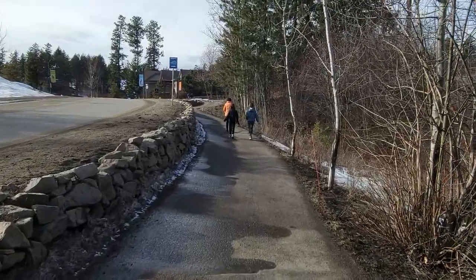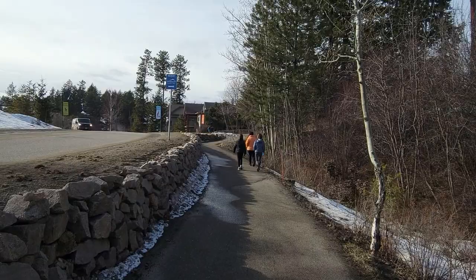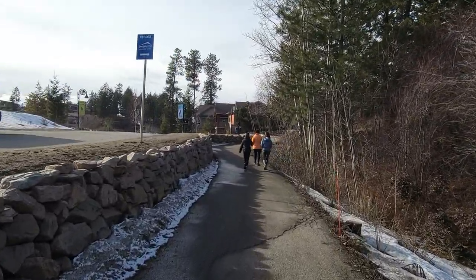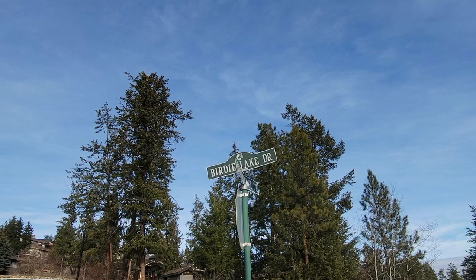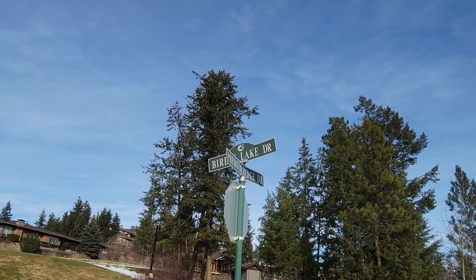We parked the car a little bit far from the trails, and we're just going to take a walk through the resort. The hiking trails start at Birdie Lake Drive and Predator Ridge Drive.